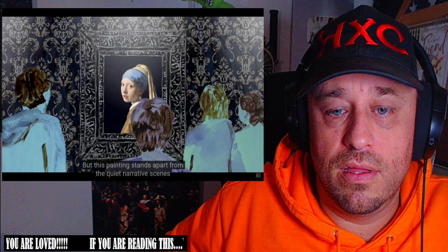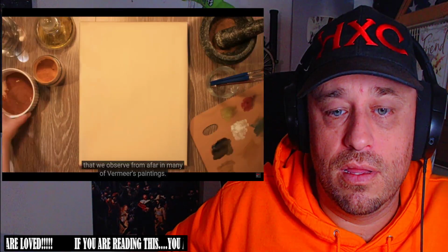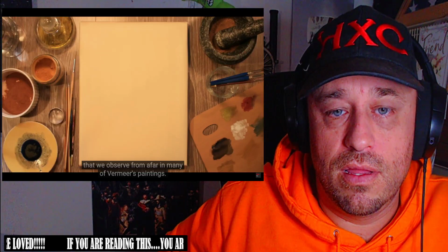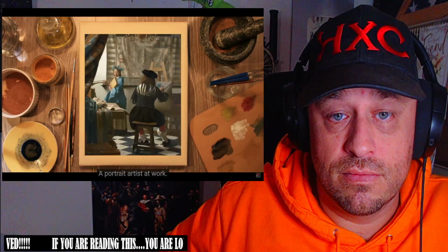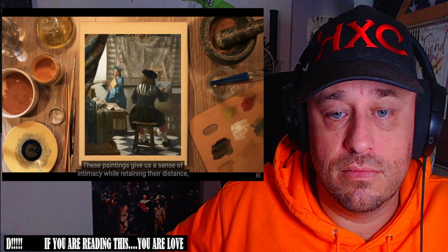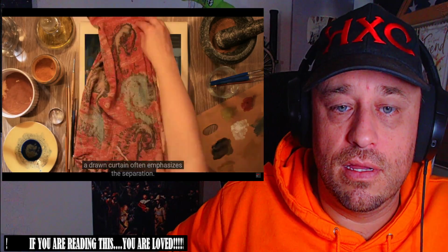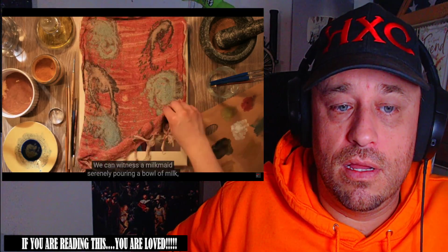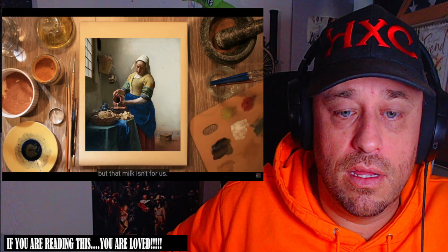But this painting stands apart from the quiet narrative scenes that we observe from afar in many of Vermeer's paintings. A girl reading a letter, a piano lesson, a portrait artist at work. These paintings give us a sense of intimacy while retaining their distance. Yes. A drawn curtain often emphasizes this separation. We can witness a milkmaid serenely pouring a bowl of milk, but that milk isn't for us.